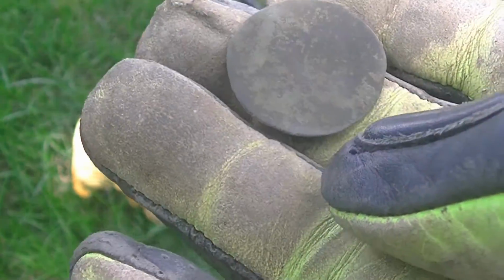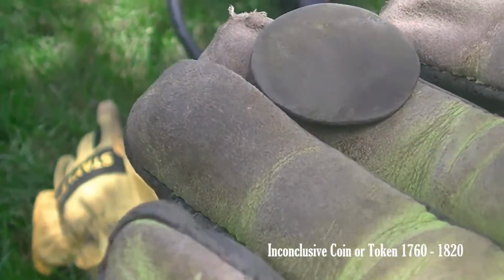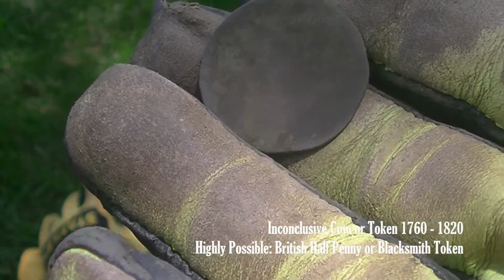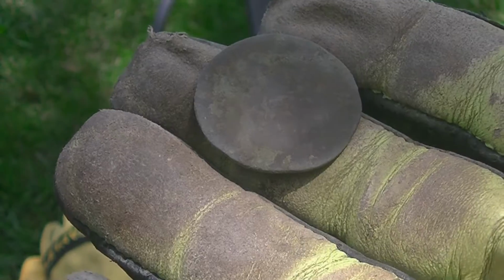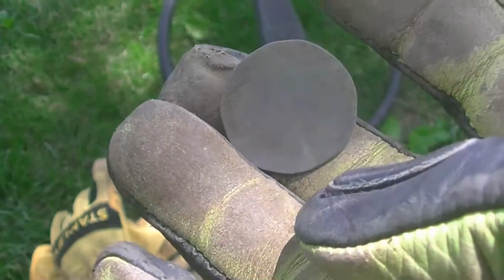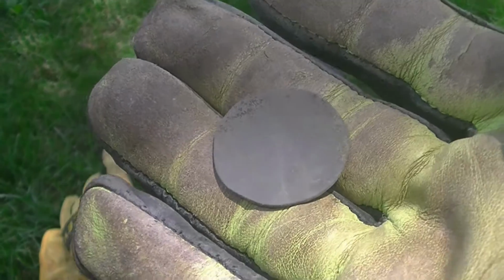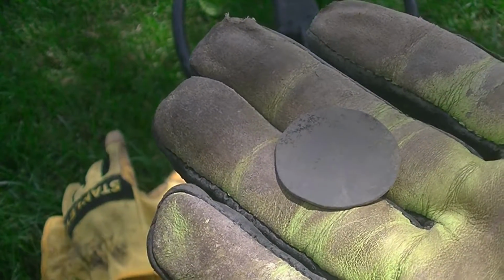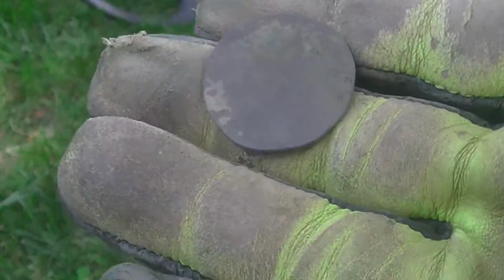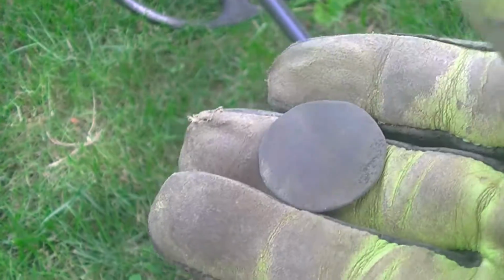Let me see this side if I can see anything. It's a tough one. Yeah, this one's pretty toast. Well, it's either going to be a British halfpenny, which I think it might be. I think it might be a King George III, maybe 1760, 1780, maybe something in there. The tokens are usually in better condition than this. Even the ones that are 1812 are in better condition than this. Nope, unfortunately, it's been lost to time. We've been a little bit too late here. Should have been back another 100 years to be able to see something on this. Anyway, nice, buddy.